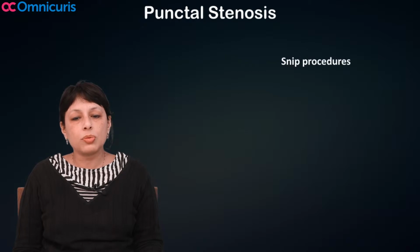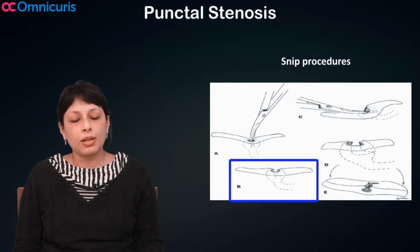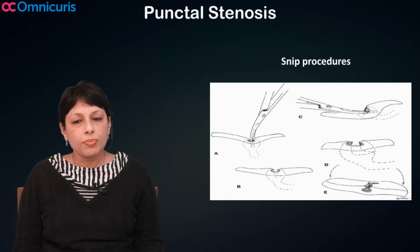Now, there may be patients with punctal stenosis. If you have punctal stenosis, the classical procedure which has been described is the snip procedure, where you just cut either one wall or two walls of the canaliculus. This is the punctum and you just snip it and open the canaliculus. Provided the rest of the pathway is patent, the procedure works.